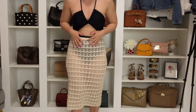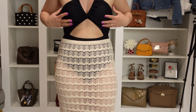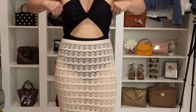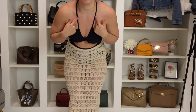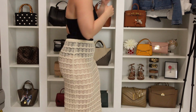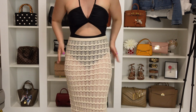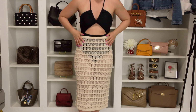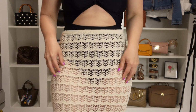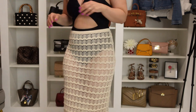Okay, here's cover up number 2, and you also get a little bit of a better view of the bathing suit. It does have this really nice detail here in the top, and the strings, you can actually crisscross them on the front. And then on the back, it does have a little open hole there. It is cheeky, but it could also cover. It really just depends on your body frame. Now, this cover up I thought would be kind of cute since it is in this skin color. However, I don't know if I personally love it.